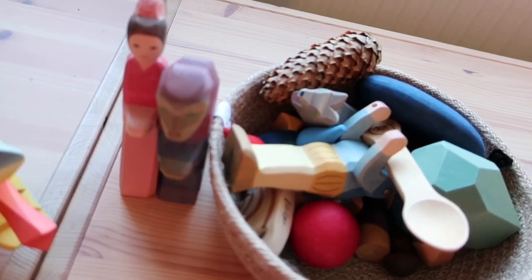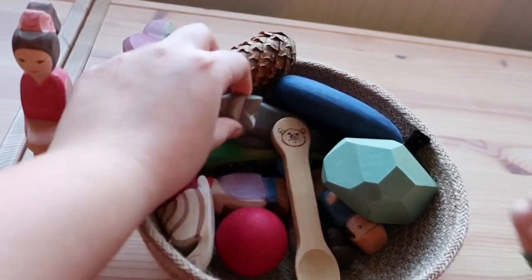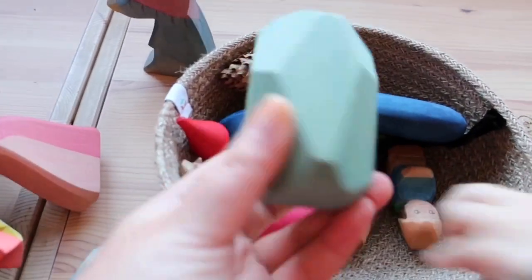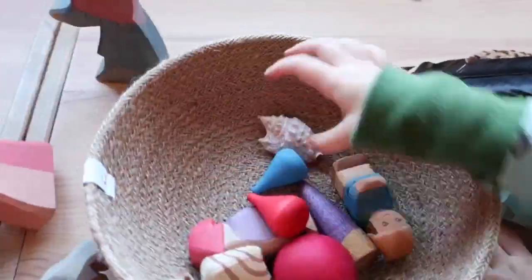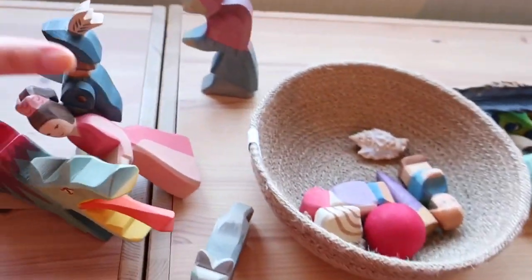So I've just taken a bunch of different characters. I've got some people in here. I've got some animals, both real animals as well as some big mythical beasts like a dragon. And then I've got some random things like a spoon, a little mushroom, a gemstone, a pebble, a pine cone, a feather, a seashell, and a peacock.